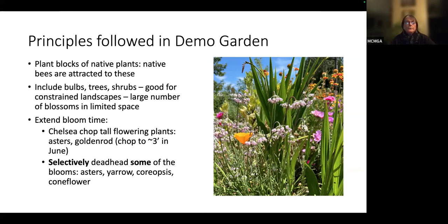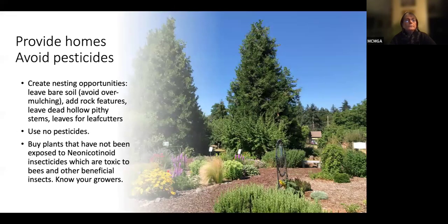So a couple of tools, if you've ever heard of the Chelsea chop, if you've got really tall asters or goldenrod, chop some of the plants to about 3 feet high in June. One, it'll keep them from falling over, and you're going to have some that bloom earlier in the season, others later. Same thing, if you selectively deadhead some of the blooms on asters, yarrow, coreopsis, coneflower, don't cut them all, because, as we said, there's bees and insects in different stages of development. But if you cut some so that they continue to bloom, that is a method you can use.